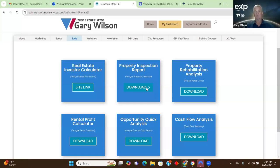Property inspection report, you would still want to use that. And by the way, you can brand these to put your name on there, your name and your number, not Gary Wilson. These are editable format. You can brand them to put your contact information on there.